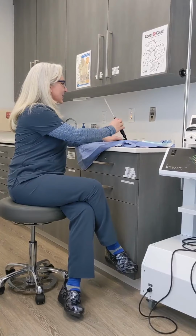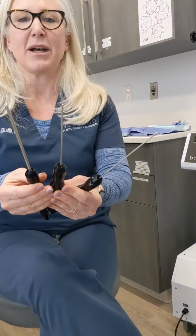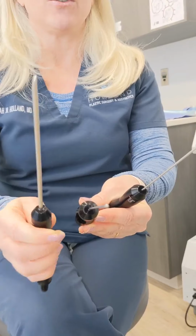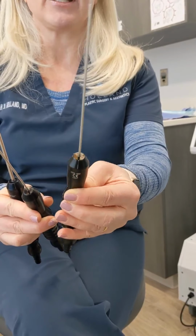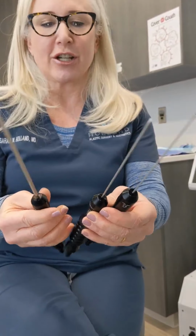And then these are an example of a couple of different types of cannula depending upon the treatment area. You can see they're different shapes and sizes, different holes. Some of them are round, some of them are much more aggressive. These are more the kinds of cannula that we'd use for doing submental liposuction, for example. The ones for the body are a little bit larger.